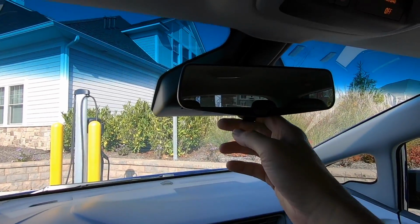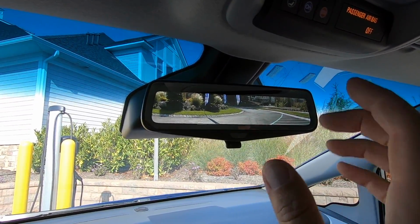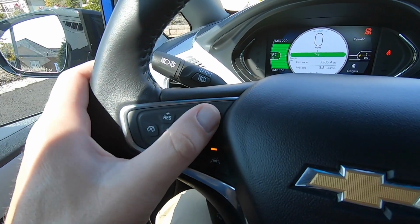Next, I'm going to choose to use my rear view camera mirror. This gives you 4 times the field of vision when you compare it to the regular mirror by itself. So when you're driving down the highway, you can literally see all 3 or 4 lanes behind you at the same time. It's a little chilly out here today, so I'm going to turn on my heated seat, as well as my heated steering wheel. All right, now with all that, we're ready to drive.